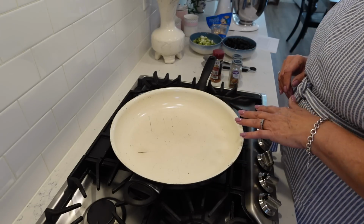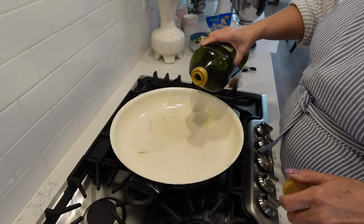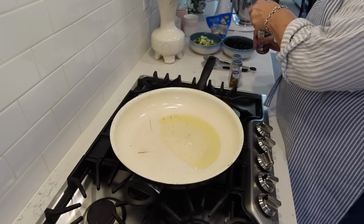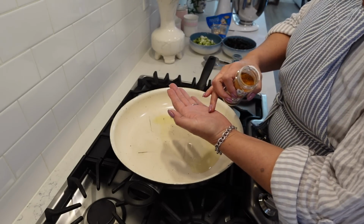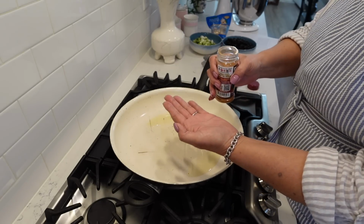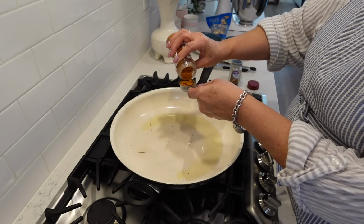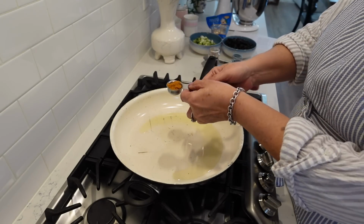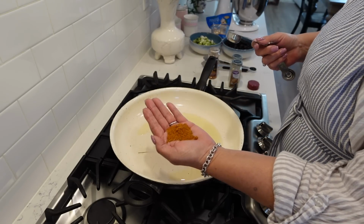So anyway, we have a pan here. The first thing we're going to do is add a couple tablespoons of avocado oil. This is a recipe that I played with, and my palm right here is a tablespoon. I can fill a tablespoon up, and let me show you. So this is Chipotle seasoning, and this is a tablespoon, and there. That's how you know what a tablespoon is.